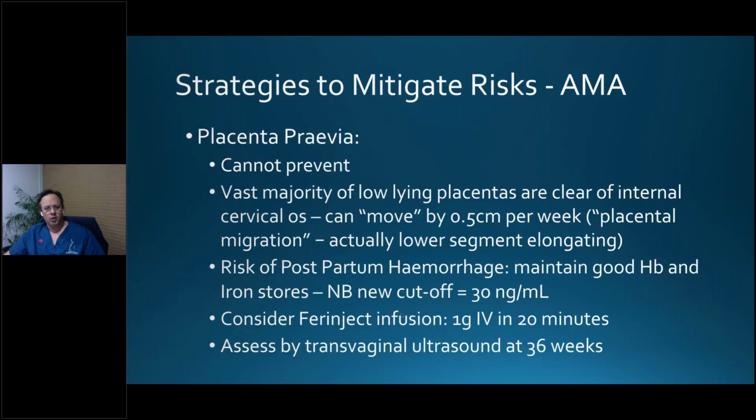Placenta previa, of course, you cannot prevent, but can diagnose. I should add that the majority of what's considered to be low-lying placentas at the morphology scan are well clear of the internal os. The placenta can so-called move by up to a centimetre a week, often referred to as placental migration. It probably actually remains attached to where it is, and that's a function of the lower segment elongating and pushing the part with the placenta attached further out of the way.